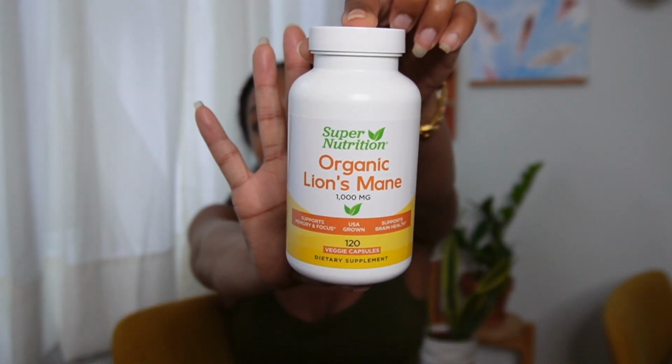So obviously if you wanted to keep up with the gel form, you would do more. The other thing that I'm taking right now is lion's mane. Now lion's mane is good for memory and focus. It's good for joint health. It's good for brain, supporting your brain health. I wholeheartedly believe this completely. I've been taking it for a little bit.